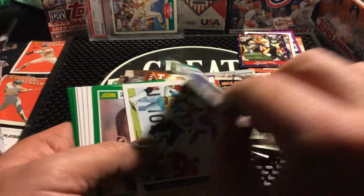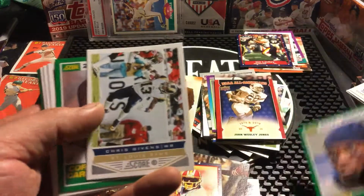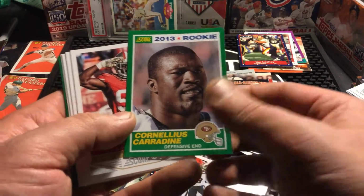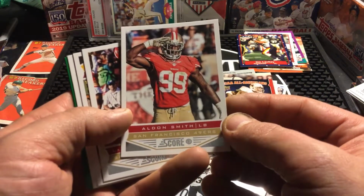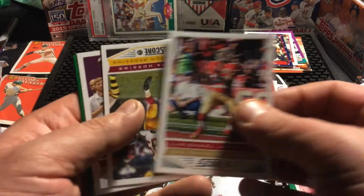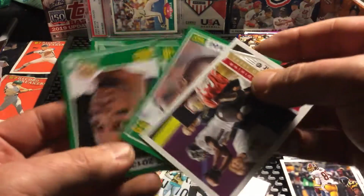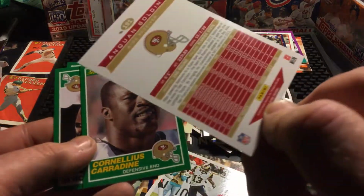Okay, and this would be 2013 Score, Tavon Austin. Chris Givens, I think he's out of the league. Cornelius Carradine, I loved this guy. He didn't do anything. Aldon Smith, another guy that I 100% loved, who is now suspended from the league. LaMichael James. Santana Moss. Anquan Boldin, who I do love. He was a hell of a player, man.